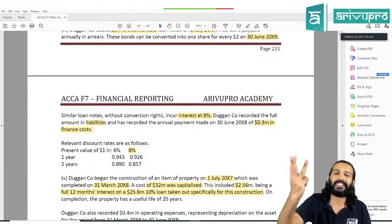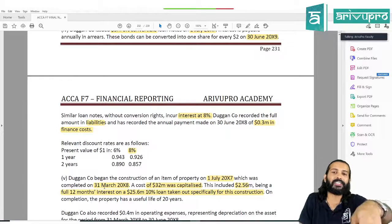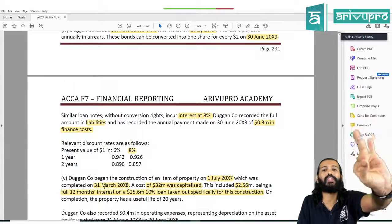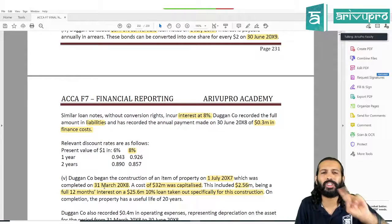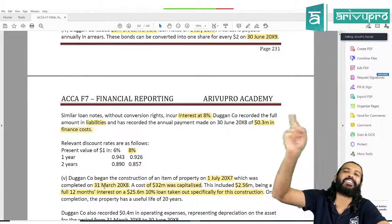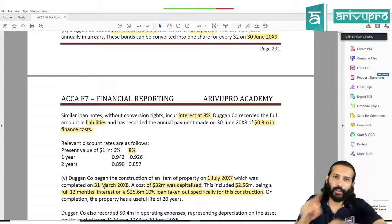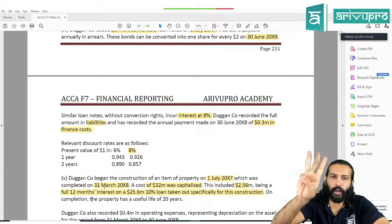Since the qualifying asset is completed on 31st March and your year is ending on 30th June, the last 3 months of interest, April, May, June, should not have been capitalized. They should have treated that as a finance cost and taken it to SPL. But by mistake, they have capitalized. So finance cost will increase because of this. You need to find out how much the 3 months of interest is.